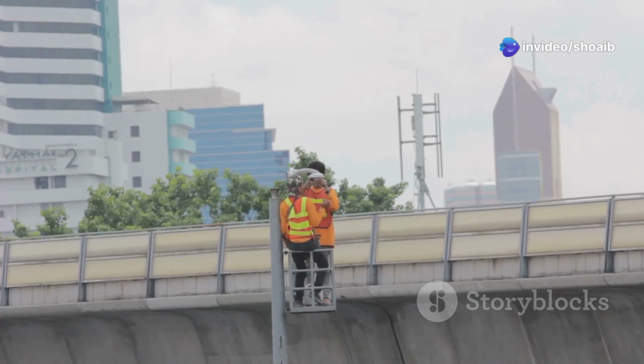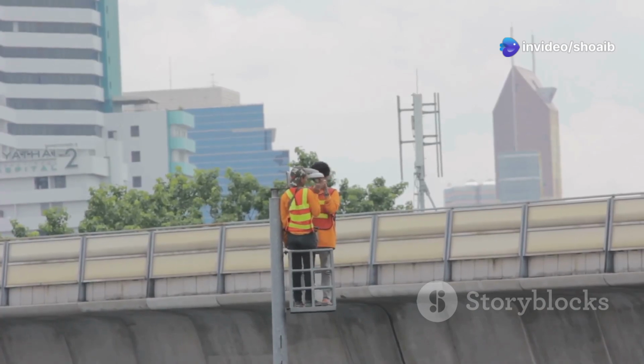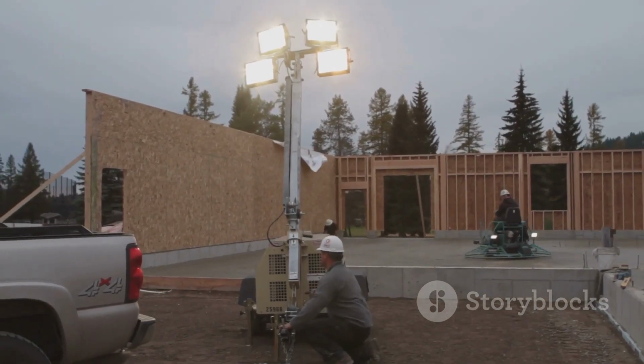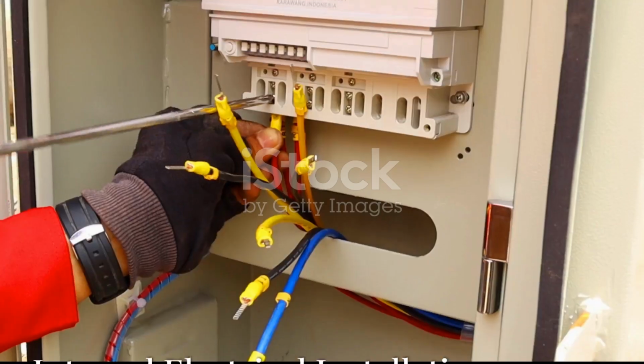External electrical work also involves installing outdoor lighting systems. Streetlights, pathway lighting, and parking lot lighting not only illuminate the surroundings but also enhance safety and security.